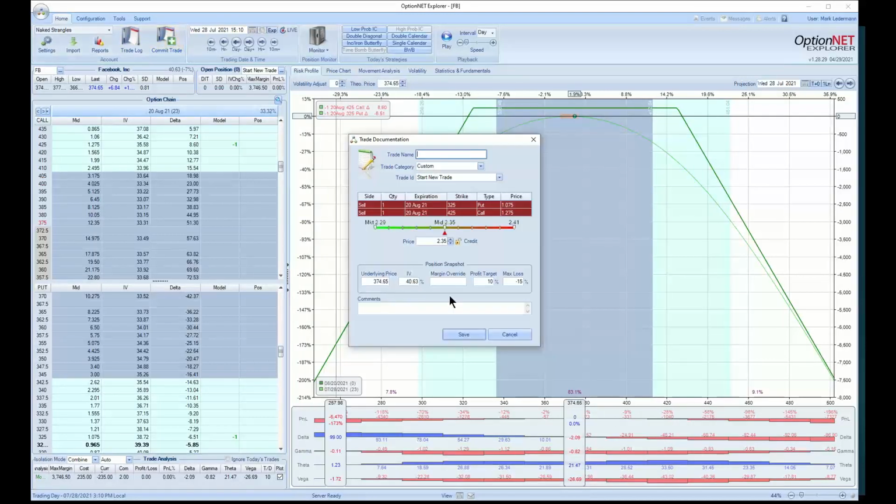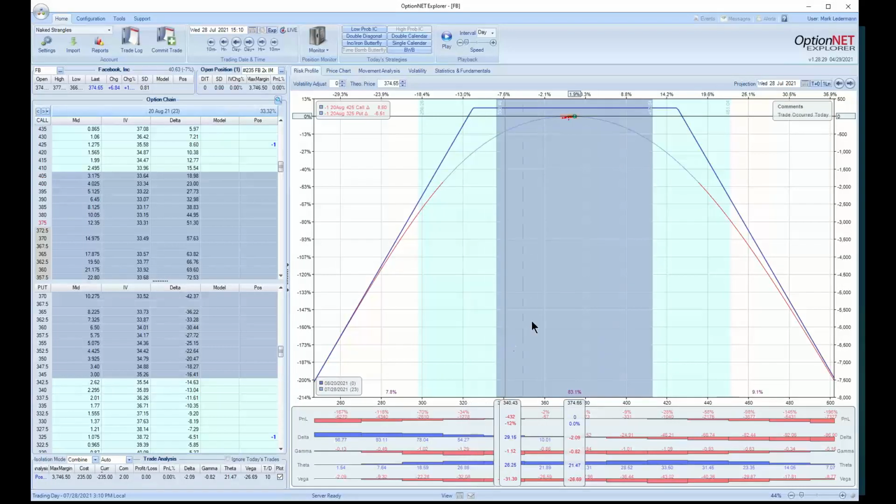If I commit that trade and name it Facebook 2X implied move, I like to put these profit targets and stop losses in here just because there's a place that I can monitor that in the software, but I can skip that. So there the trade is placed. Let's see how it performs. Let's go forward a day.